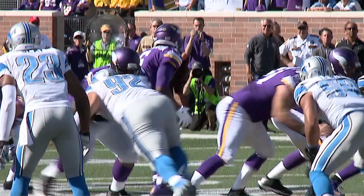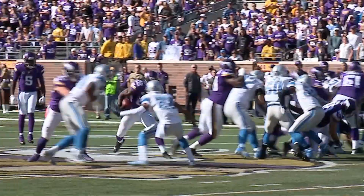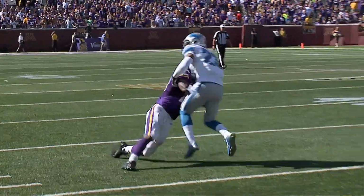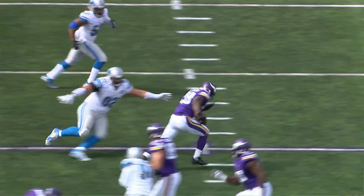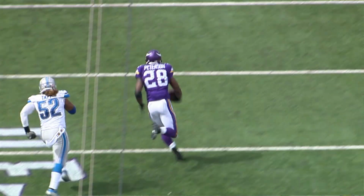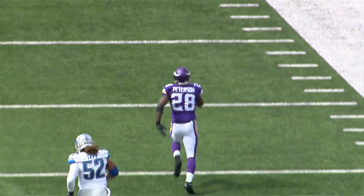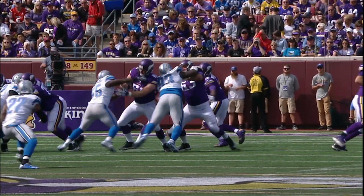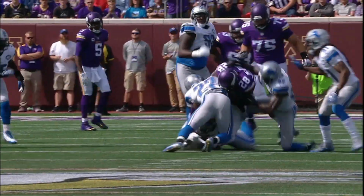athletic ability. Very fast, he ran in the low 4.4s. He has the speed to bounce it outside, great feet, plant and cut ability, burst, explosiveness. So a really dangerous runner. As you said, he got going last week, and here's a run from last week's game, a couple plays that show you just how talented and how complete of a back he is.